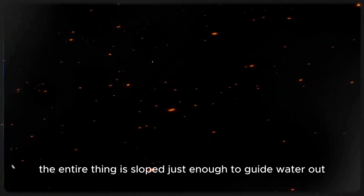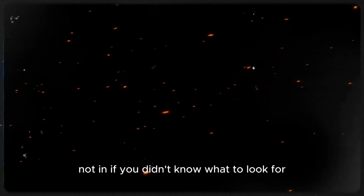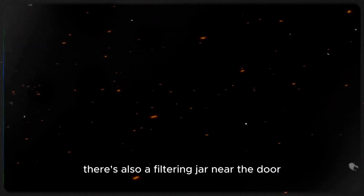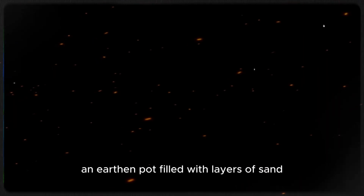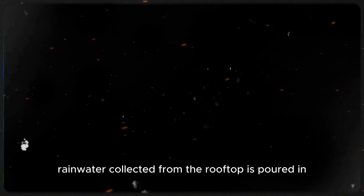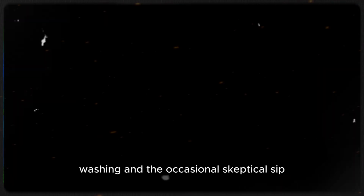The entire thing is sloped just enough to guide water out, not in. If you didn't know what to look for, you'd miss it completely. There's also a filtering jar near the door, an earthen pot filled with layers of sand, charcoal, and fine cloth. Rainwater collected from the rooftop is poured in, and what comes out the bottom is clean enough for cooking, washing, and the occasional skeptical sip.